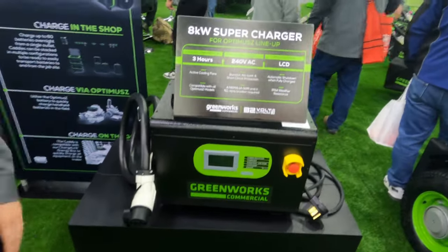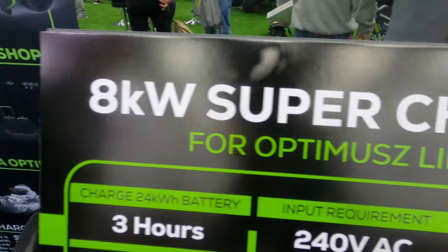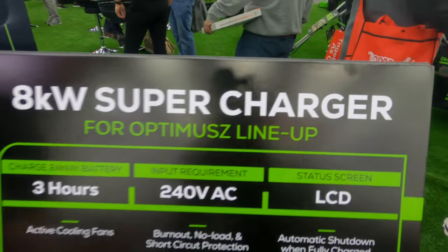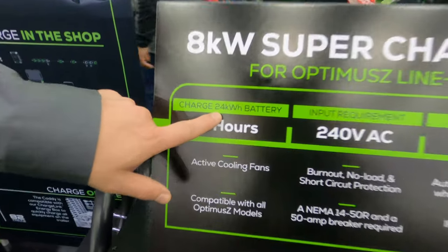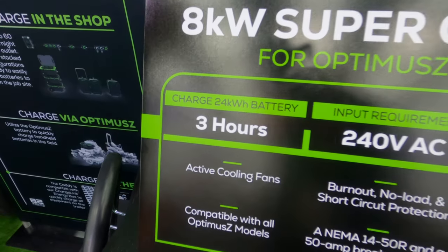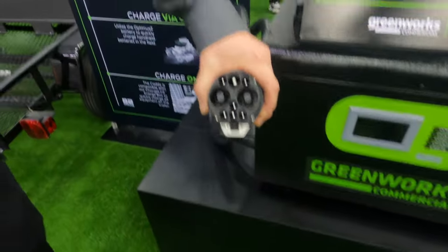Another charging solution, we call this our supercharger. This is an 8 kilowatt charger. We call it the supercharger because it will power a 24 kilowatt hour system, like most of our Optimus zero turns, in just 3 hours. So this is our supercharger. You connect that to the mower.